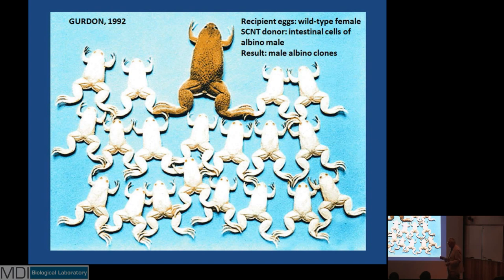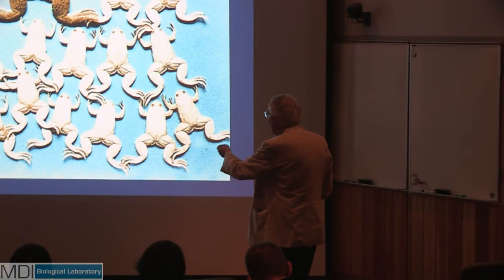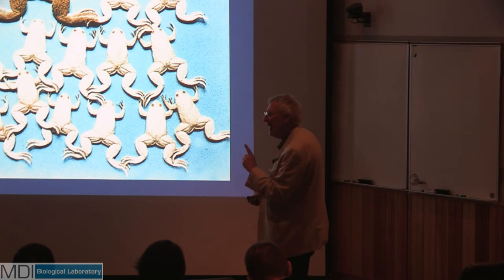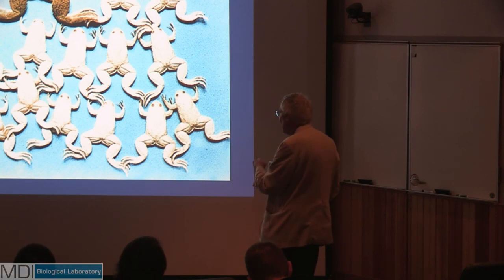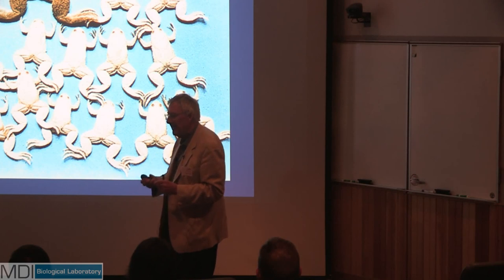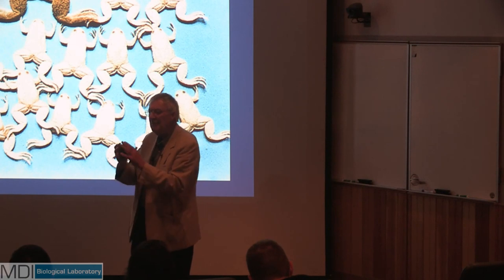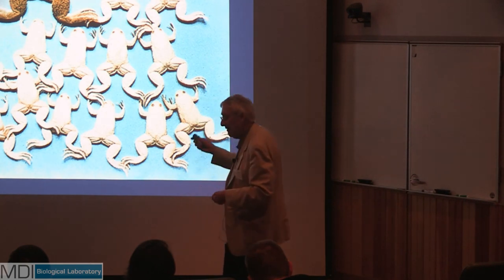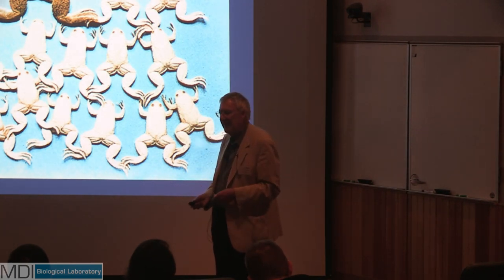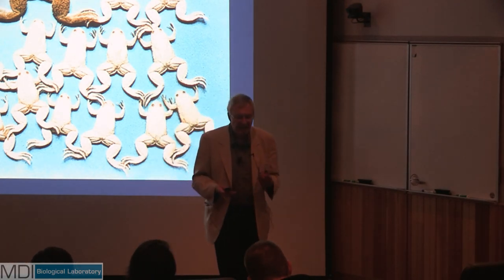That proves this has to be a result of transplanting the donor nucleus. And they all look alike, but they're not exactly alike, if you notice. Some are bigger than others, for example, and there are probably other little variations. That's epigenetics at work. The code can be written with slight variations, and although the appearance of the frogs is all the same, they have individual differences, and we know this in human beings as well.